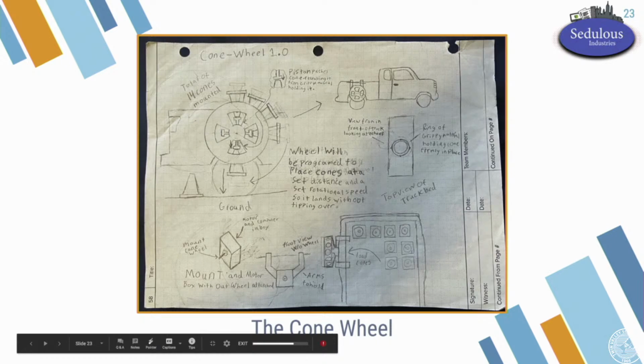This was another idea we had, the conveyor belt. It's essentially you put a cone on the conveyor belt, and the cone rolled down the conveyor belt to the road where it would drop off. Again, the conveyor belt could be programmed so that they would be whatever distance you would need the cones to be apart, and it would still require someone to be in the back of the truck.